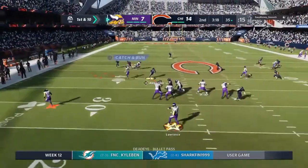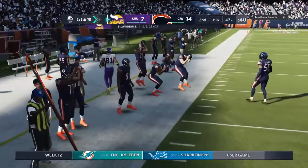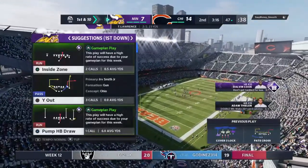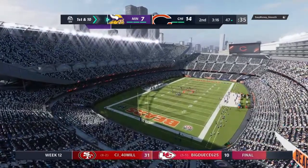They'll look to throw now on first down. Got a man, and he hits him in stride. And he'll be out of bounds, but able to get it up past the 45. 12 yards there. First down, Vikings.